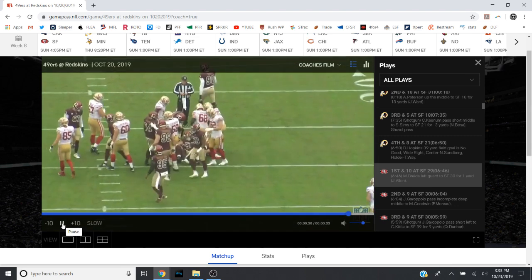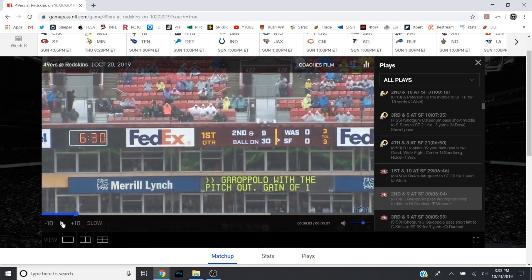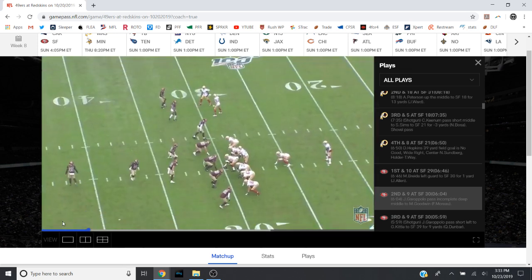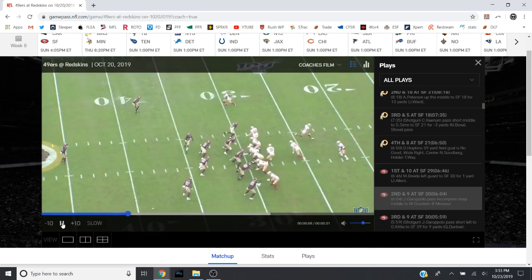Now we're going to jump to 2nd and 9. This is going to be a pass incompletion, and you can see this is the NFL standard rules. Between every single play, they have to get a snapshot of the scoreboard just for timing and all that stuff. It's the only way they can validate that no plays were skipped whenever they send film to other teams. This is the exact same film through Game Pass that the NFL teams get from each team. So this is what they send.